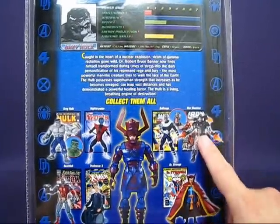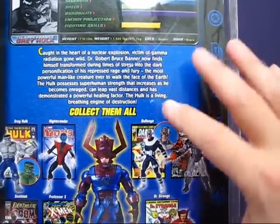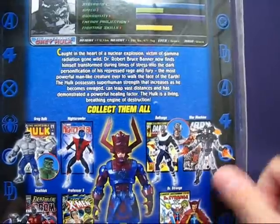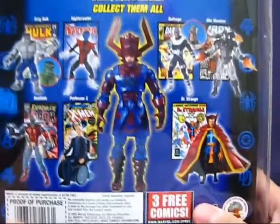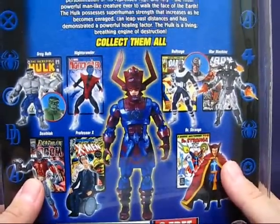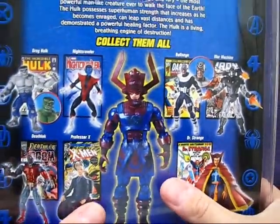I already have the Build-A-Figure part for War Machine, so that's really low on my priority list with this wave of figures, because I already have the Hasbro War Machine. I'm pretty happy with that. And since I have the leg, this guy's going to be lower on the priority. But as soon as I get these two guys, and I did see them at World's Best Comics, but I'll decide to pick them up next time I go there, and I'll finally have all the parts needed for Galactus on there.